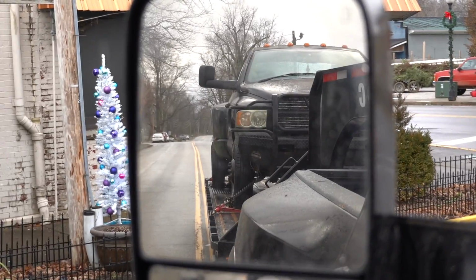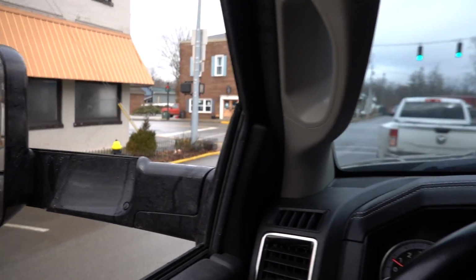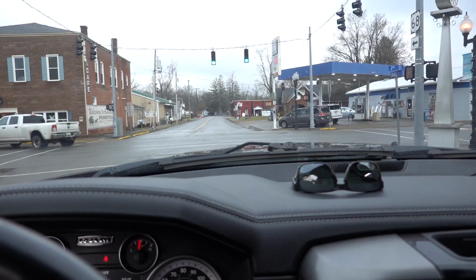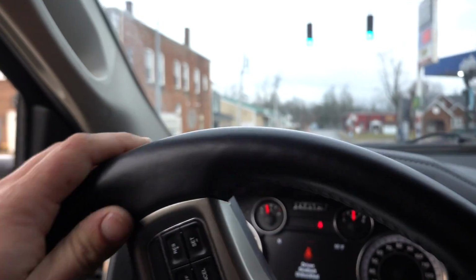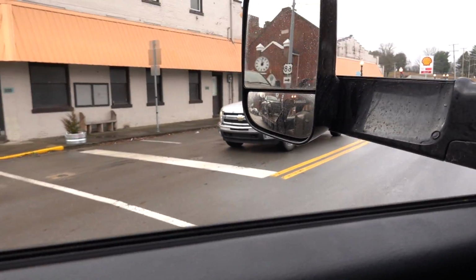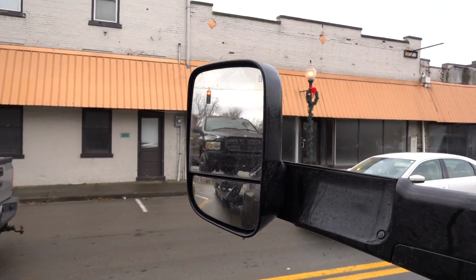Loaded up. Got ourselves a Dale Brisby special, let me tell you what. You guys will see it here soon enough. Let's make this turn here. Swing her wide, Jim. Oh yeah. Money.